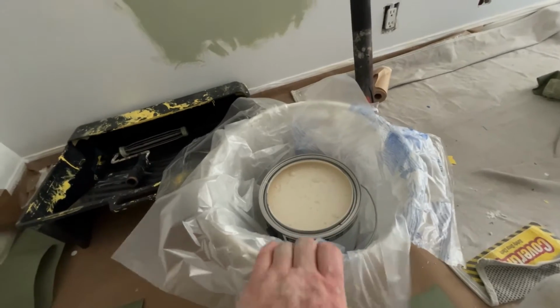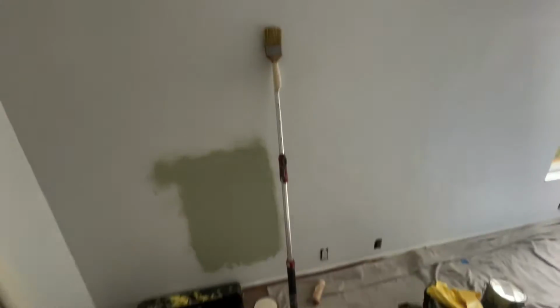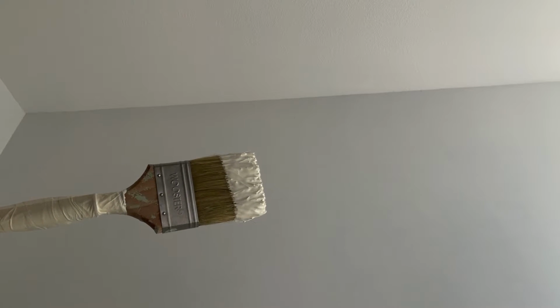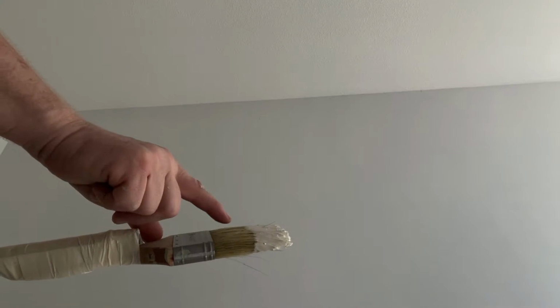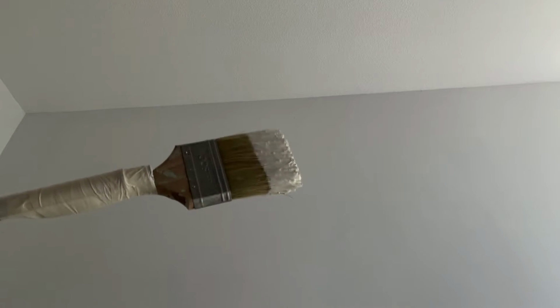It's contained in a bucket, and I'll be dipping into that and brushing my edges quickly. I've dipped my brush, and you can see it's just under halfway up the filaments or bristles. Now, ideally, you really don't go past the half point, but doing the edges of a ceiling, that gets to be impossible.